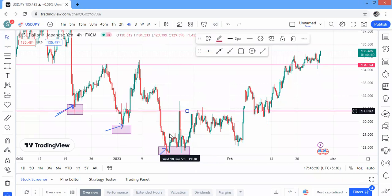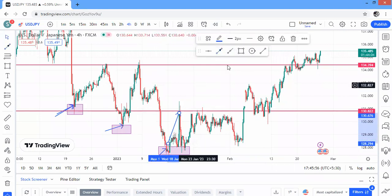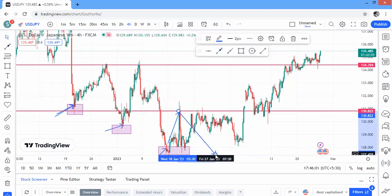Because after this low, we have what you call a retracement. And what we expected is we expected price to move to the next low. But price failed to break this low. So I'm just marking that.